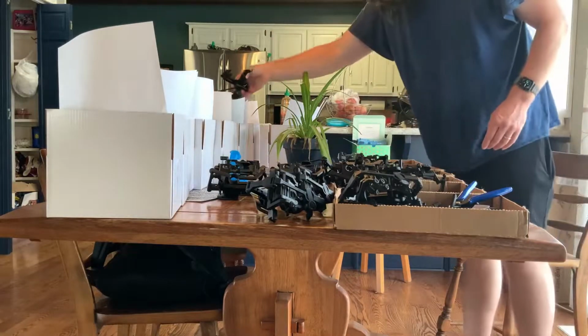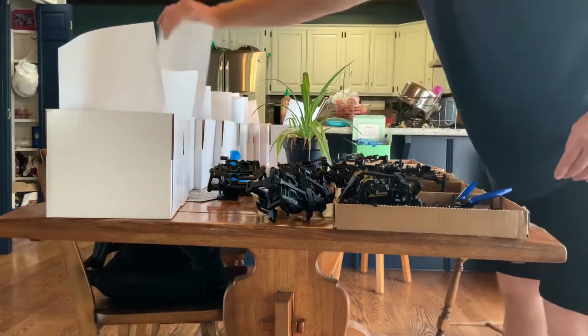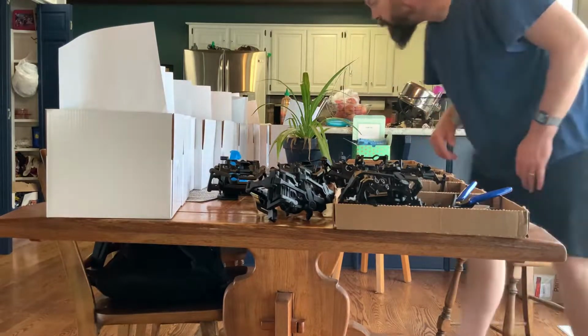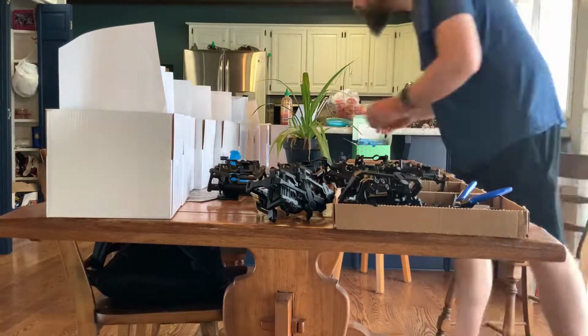I may ship some of these with a single unit in them instead of doubles. I usually like to send two so that people have an extra one in case it breaks, but I may send some of these with a single unit just to get them something in their hands faster. They can always ask for a replacement or a replacement part if a part breaks. I'm always happy to provide that. We'll see, it kind of depends on timing.